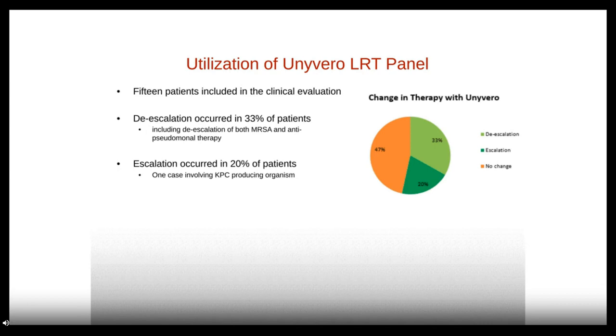Now, we had 15 patients included in the clinical evaluation of this study, and as we can note here, de-escalation occurred in 33% of patients. Now, this was sometimes just de-escalation of MRSA therapy, sometimes just de-escalation of anti-pseudomonal therapy, and at times it was a combination of de-escalating from MRSA and anti-pseudomonal therapy. 20% of patients ended up having an escalation occur, one of these cases involving a carbapenemase producer, another case involving ESBL. Times when we were not adequately covering what the patient ended up having identified and subsequently confirmed in culture. Overall, a little bit over half of patients had some change made with the Unyvero lower respiratory tract panel, and oftentimes this was done faster than conventional methods.